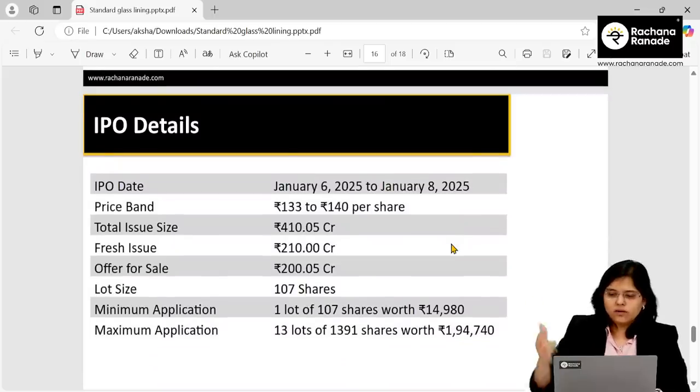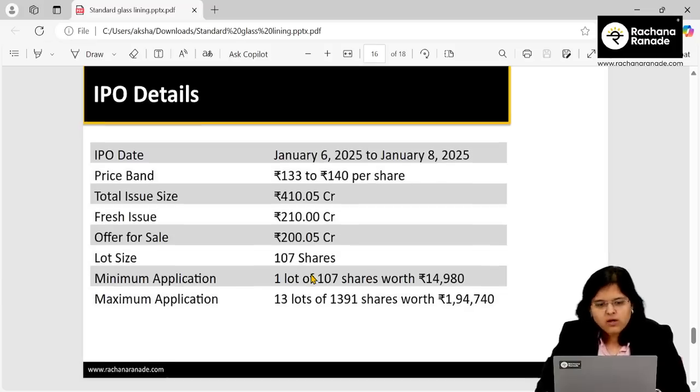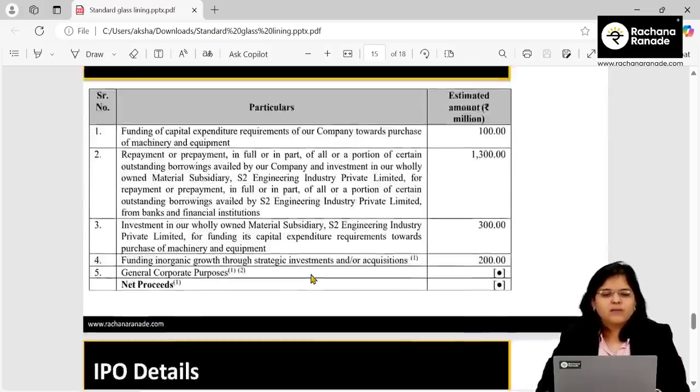When does the IPO open? Today, that is 6th of January 2025, 6th to 8th. That's the price band, 133 to 140. Out of the 410 crore total issue, 210 is fresh issue, and the balance 200 crore is offer for sale. These are the IPO details, but now let's understand about their two peers.